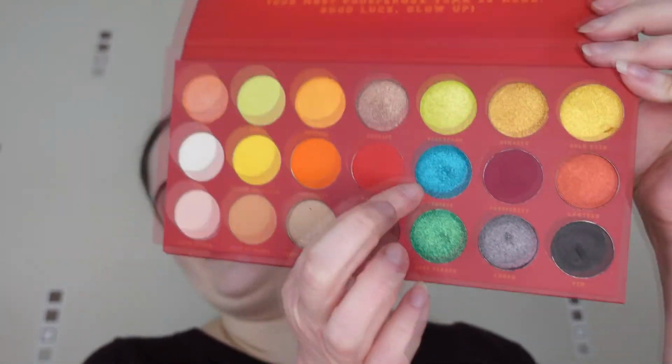I'll be honest, when I first saw this on the Beauty Bay website, I wasn't sure this was going to work. I didn't understand why we had this blue and this green in here. I didn't get it. I can understand some of the shades for Chinese New Year, like the reds and the golds. I understood some of it, but I didn't quite get how this was going to work in the flesh.